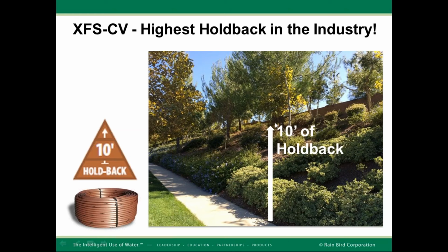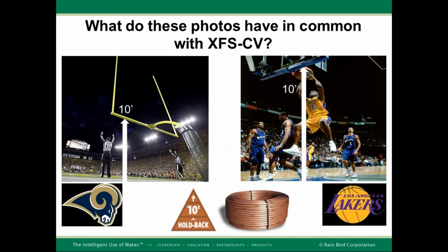As soon as you turn the valve on, even the highest emitter, way up here perhaps, is going to start emitting immediately when the zone turns on because the drip line grid stays charged with water. So that's what these have in common. XFS-CV holds back 10 feet.